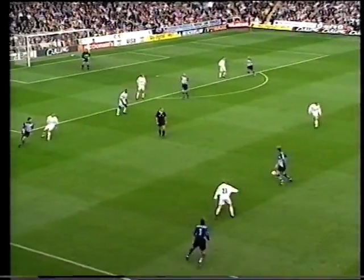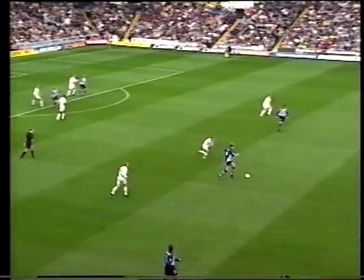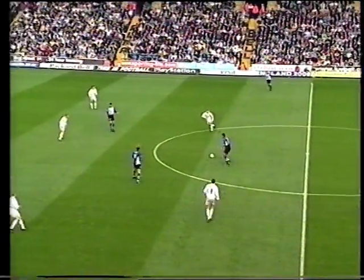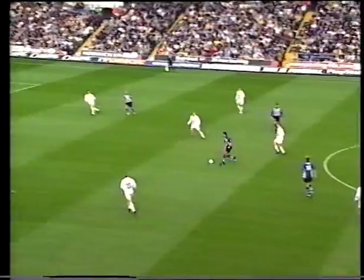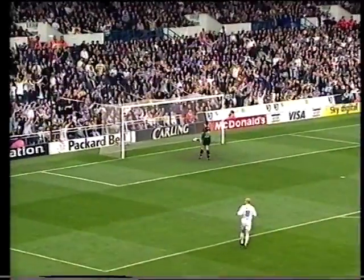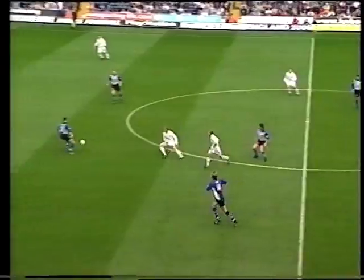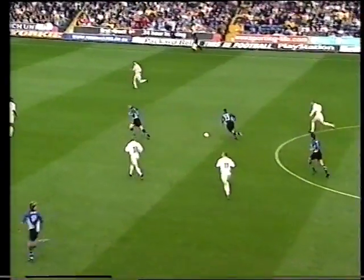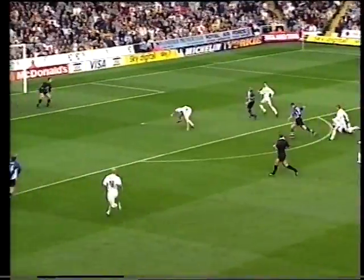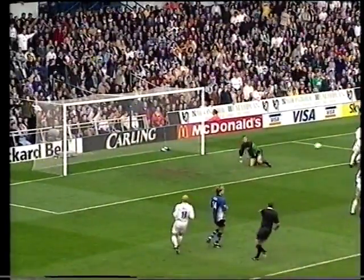Positive approach by Sheffield Wednesday. A lot of people thought they would sit on the match with just one up. Not so. Kewell hugging the left touchline. Delivery from the back is disappointing, to put it mildly, for Leeds. Here's the builder. Should have a crack. And is unlucky not to score.